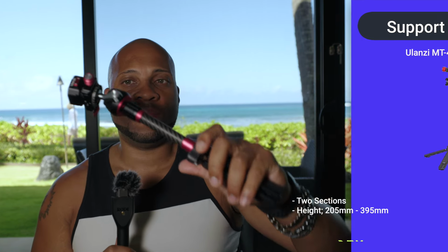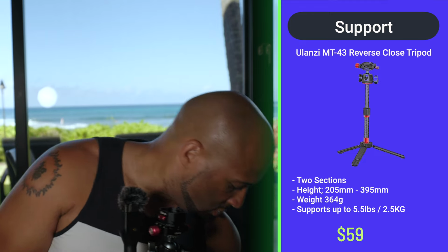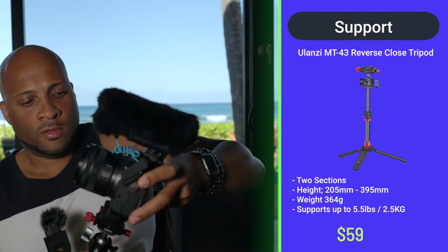But with this one right here, this is Ulanzi again, carbon fiber, tabletop tripod, quick release plate, just to kind of show you. I could take the R6 on the fly, slap it in. That's just perfect for me. You know what I mean? That's the situation that I love.